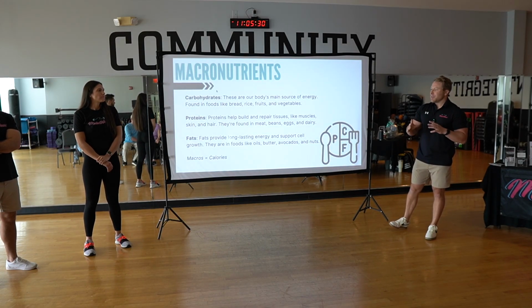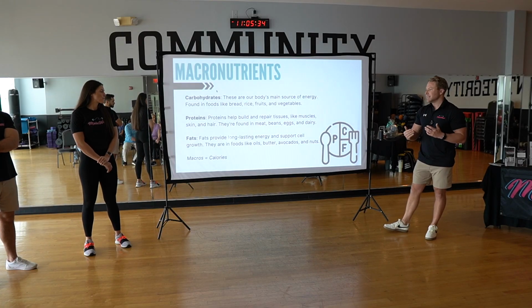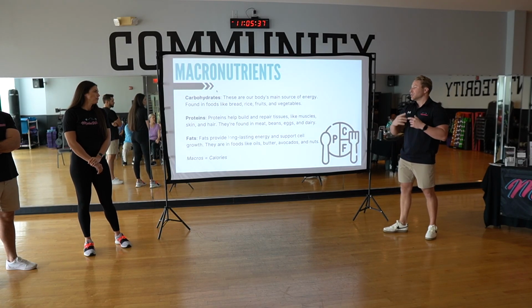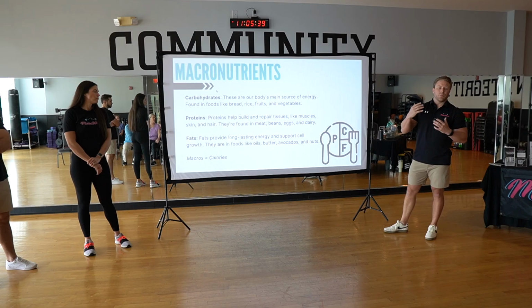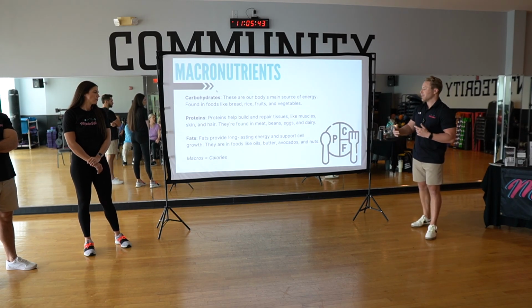And fats, I know this is what people are typically afraid of, but they play a really, really important role in day-to-day function. They also provide long-term energy, and they help support cells and hormone production. And these can be found in oils, butters, avocados, and nuts.